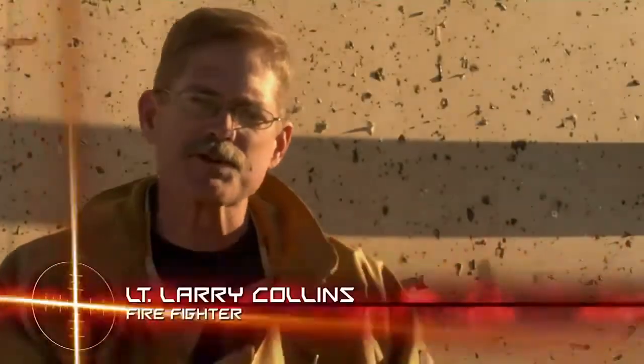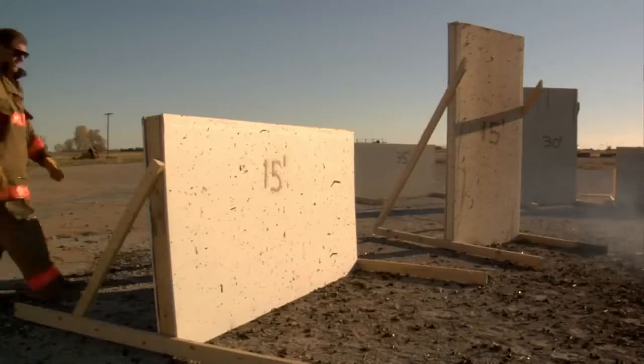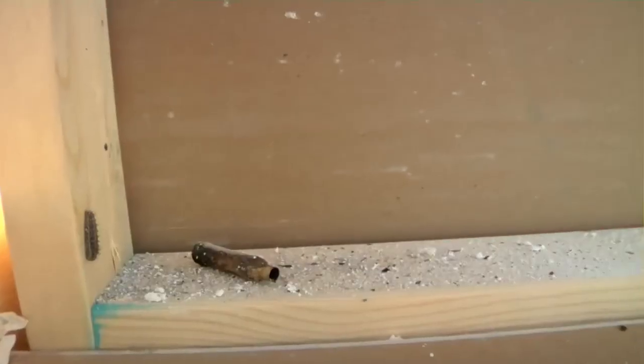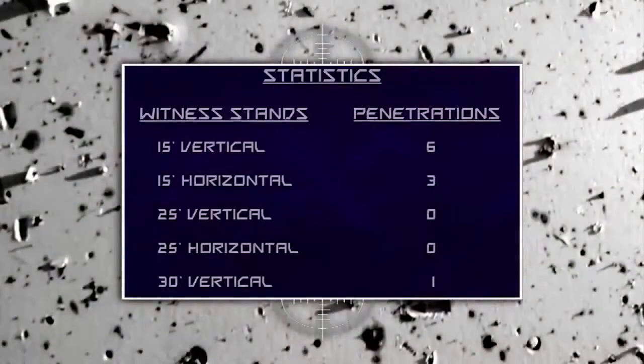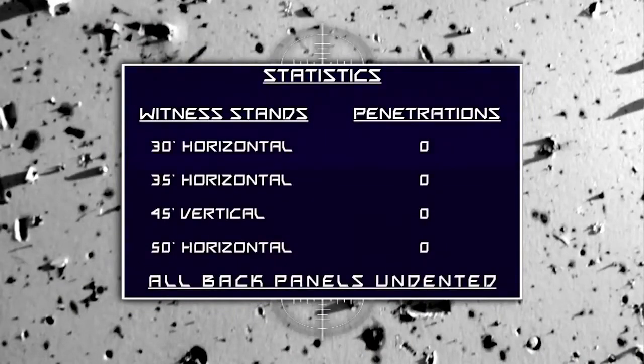The witness plates that we set up made of sheetrock were at various distances from the fire to show exactly how much hit them and with what force it struck. Only a few pieces of the ammunition actually went through the first piece of sheetrock and none penetrated the second. A lot of the pieces of ammunition stuck into the sheetrock and can still be seen protruding from it.